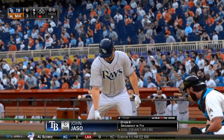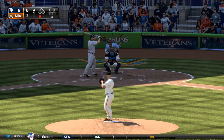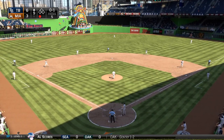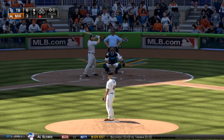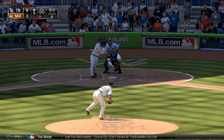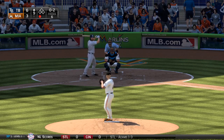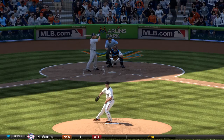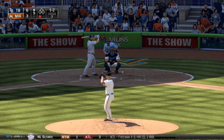John Jaso will try and erase his 0 for 4 in the ballgame. First offering on the way. In there, 0-1. One out, nobody on. And the pitch. Just got a piece of it as it's fouled back. Now the pitch. And he wastes a fastball high there, 1-2. Could be that high fastball there was just a setup pitch. Now you've kind of established that high sight level. Could be a good time to break off a nasty curveball.